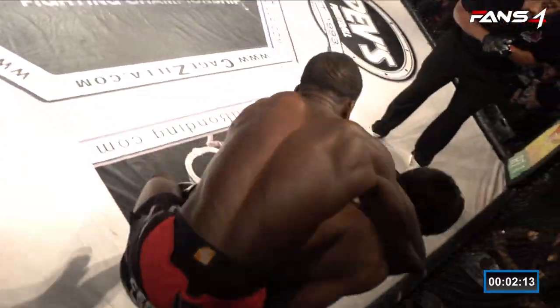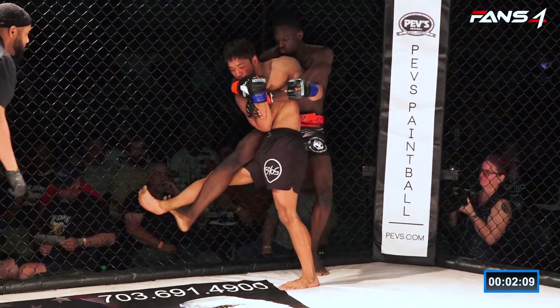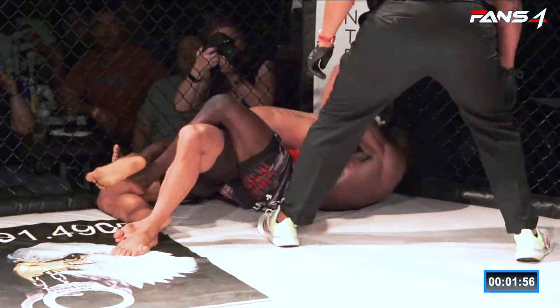Now, one thing about Bimmy is he's got very solid wrestling skills, but coming out of 50-50, I'm expecting Nou to have a lot of good defense when it comes to the ground. And Bimmy's right on his back with both hooks and working for that red neck choke right away. And this might be over here because that is tight. That is tight. I think this might be the end of the fight here.